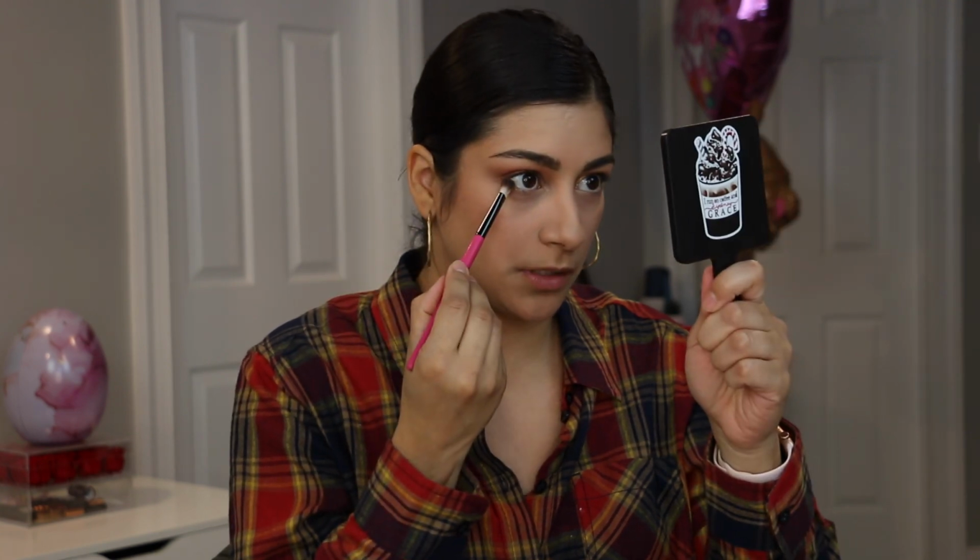Trying to just deepen out this outer V. I kind of feel like it's missing something, so we're gonna deepen that out. I dig it. I dig it. Whatever's left over on here, I'm just gonna go on the lower lash line. Right. There it is, you guys.